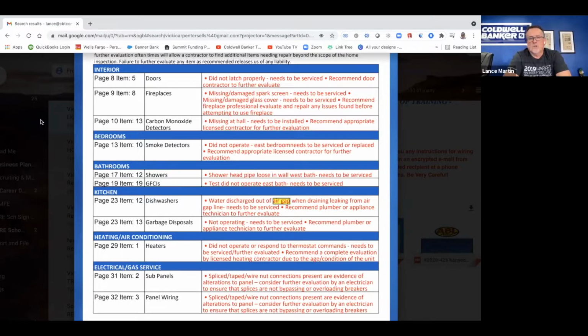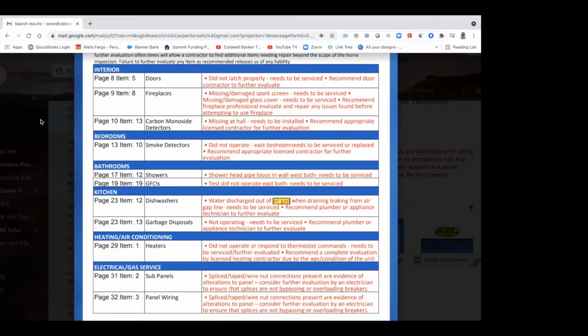What are you requesting? Well, probably the only thing I would request is the heater, because that's something that could be very expensive to replace. All the rest is buckets change.